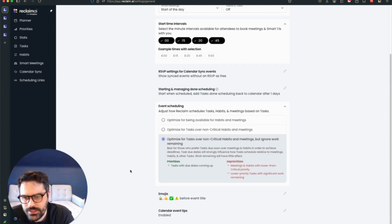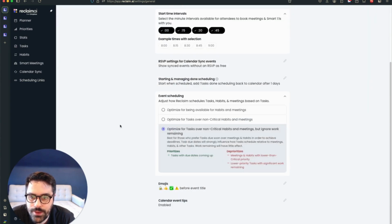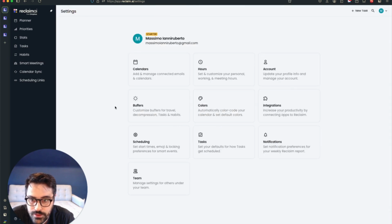I mean, these are things that you can play with once you get in here. I actually did end up playing with this a little bit. I just told it to prioritize tasks with due dates coming up, and deprioritize meetings and habits with lower than critical priority. So just in my work day, I was like, okay, there are tasks that are due really soon. I want to prioritize those versus some of this other stuff. So that's totally up to you. But I honestly didn't start fiddling with this till I had been using it for like 6 months.